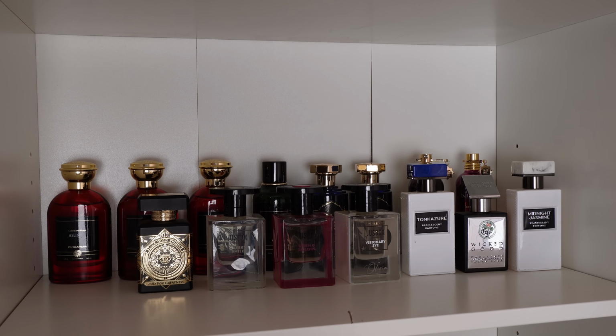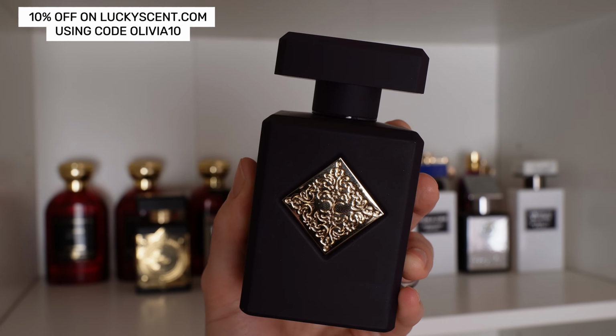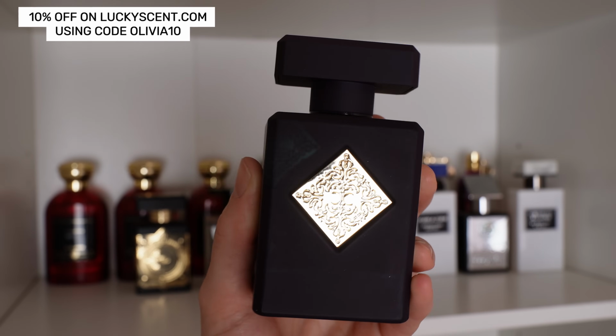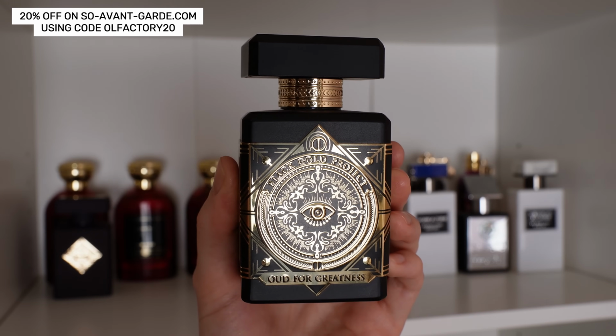And without further ado, let's get into the fragrances. So this is the first shelf that we will be starting with today, starting off with my Initio fragrances. So this is Side Effect by Initio. This is a vanilla fragrance with tobacco and booze and a little bit of cinnamon, and it is a total powerhouse. Next is arguably the best oud fragrance that I have in my collection.